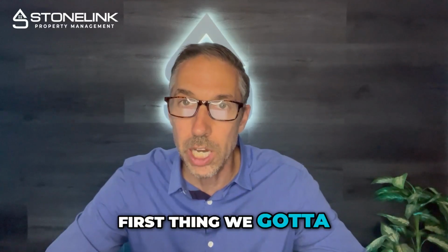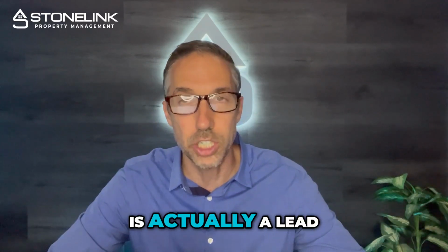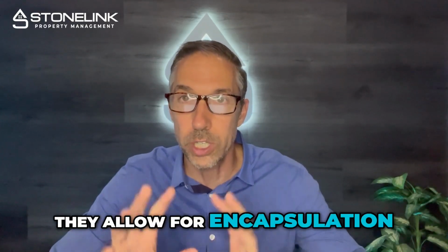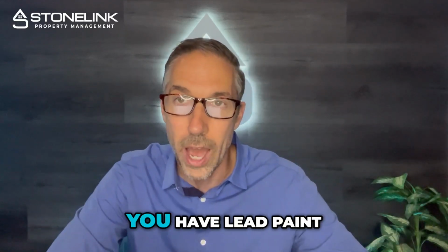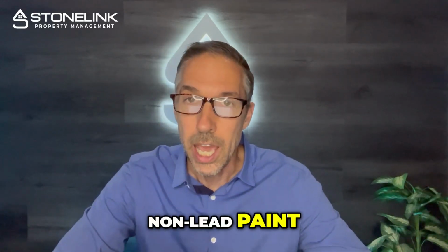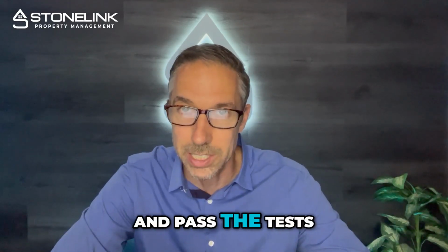So the first thing we've got to talk about is lead safe versus lead free. Rhode Island, unlike our neighbor Massachusetts, is actually a lead safe state, not lead free. The key difference is that in a lead safe state like Rhode Island, they allow for encapsulation, not full removal. So if you have lead paint, you can encapsulate it with non-toxic, safe, non-lead paint, and thereby obtain a lead conformance certificate, provided you meet other requirements and standards and pass the tests.